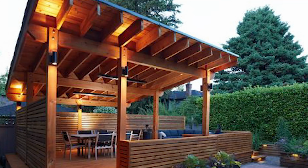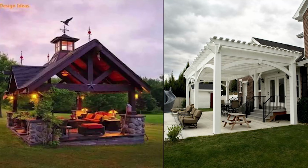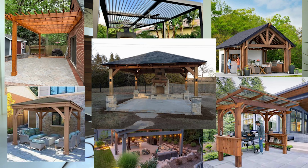Hey, outdoor structures are awesome. When it comes to an outdoor living space, if you've got a backyard that gets blasted with sun, you're going to want something back there so you can actually enjoy your investment. In this video, I'm going to show you 7 different images of outdoor structures, and I'm going to break everything down so that you know how much it costs, so that by the end of the video, you can decide what is the best outdoor structure for you. Let's do it.